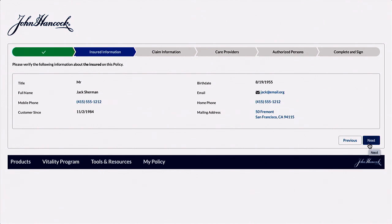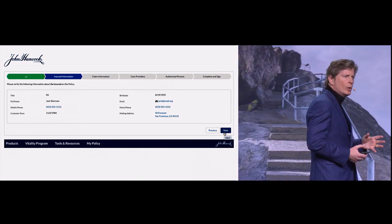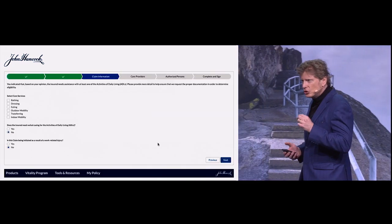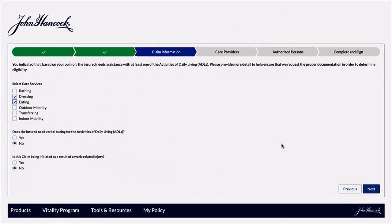and formatting. Across the top of the screen, another component is keeping Jack aware of exactly where he is in this multi-step process. We'll go forward, and Jack will select the services he needs from a set of checkboxes. Now, make a note of those checkboxes, because we're going to be coming back to that.